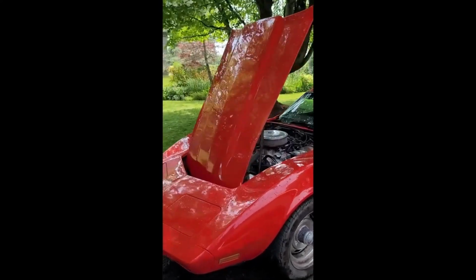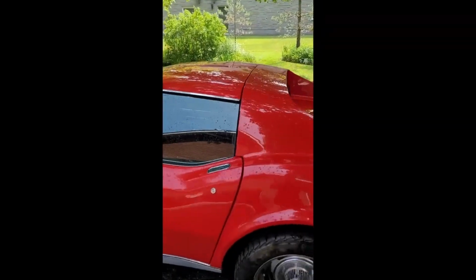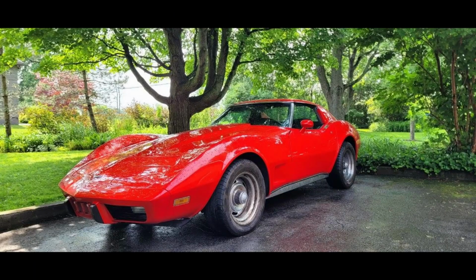Today we are looking at a restored 1977 Chevrolet Corvette, which is on our website, CollectorCarCanada.CA, as lot 188. This 1977 Corvette's restoration was completed in 2008. And at that time, it was refinished in its original red, and it's presented over a black leather interior. At the time of the restoration, a replacement high output crate Chevy 350 went into the car.